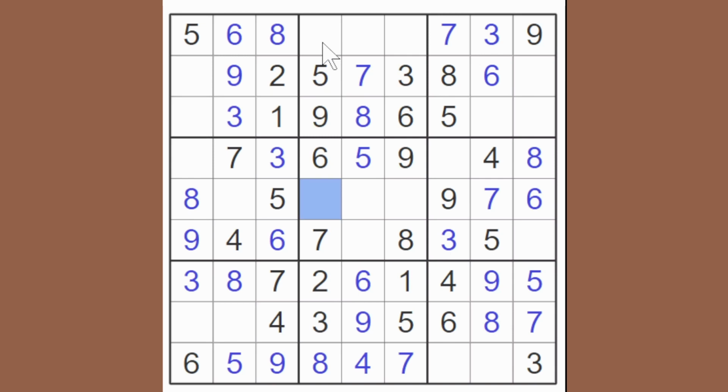1 and a 4 for these squares. 2 and a 4 for these squares. This must now be a 7 because these 2 block, making this a 4. 4 goes up here and 4 blocking over here and 4 blocks up here, making this a 4. This is now a 1, 2.